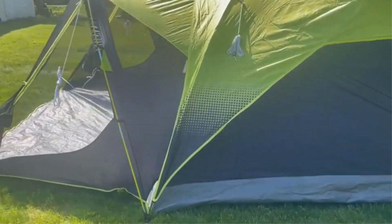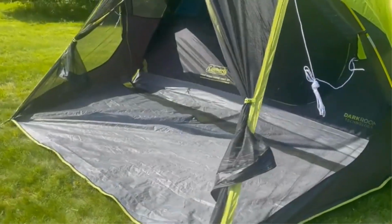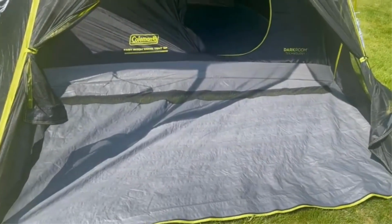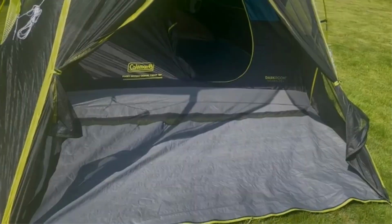Like the dark room sun dome tent, this option has a 10 by 9 foot base area allowing for 2 queen-sized air mattresses, and a center height of 5 feet 8 inches. It's spacious, weatherproof and affordable, another great value family tent option from Coleman.